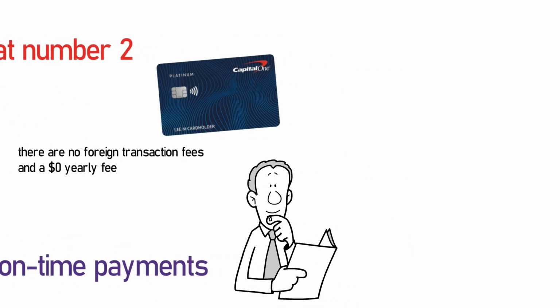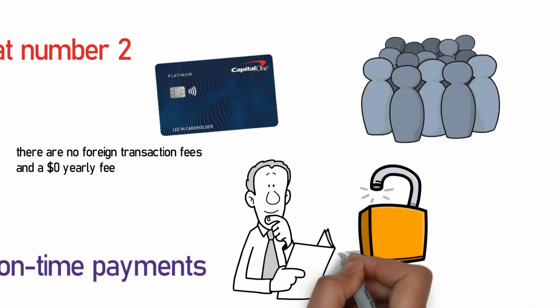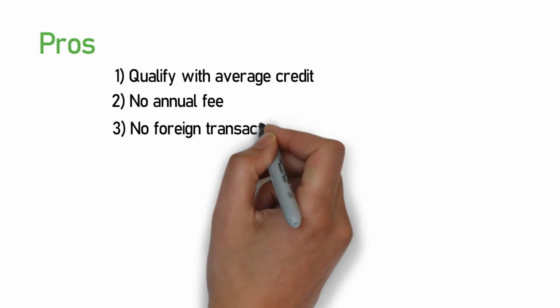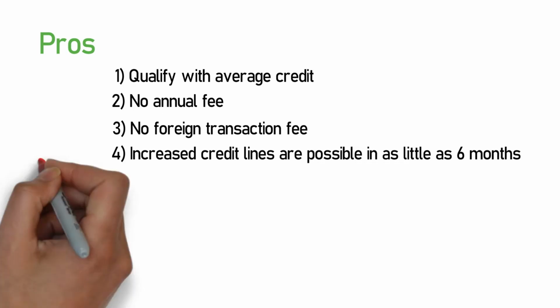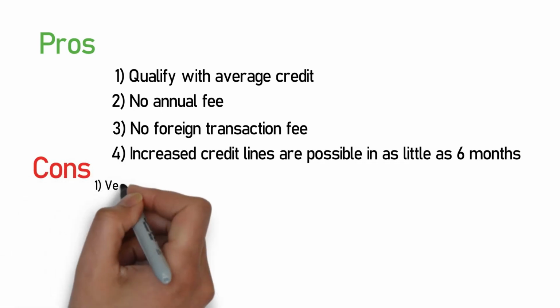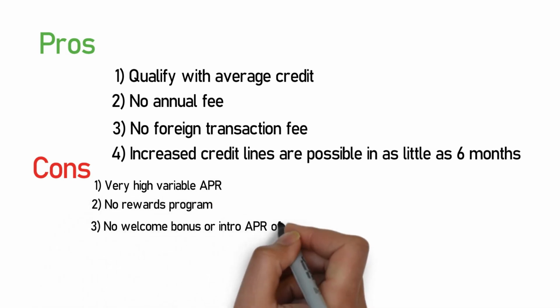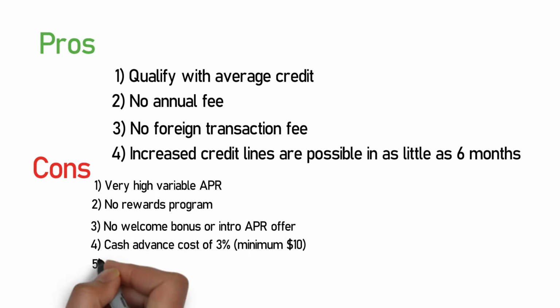Average credit holders typically have smaller credit limits, so having access to a larger credit line may be advantageous for both your credit score and your finances. Pros: qualify with average credit, no annual fee, no foreign transaction fee. Increased credit lines are possible in as little as 6 months. Cons: very high variable APR, no rewards program, no welcome bonus or intro APR offer, cash advance cost of 3%, minimum $10, no one-time offer, high interest rates.